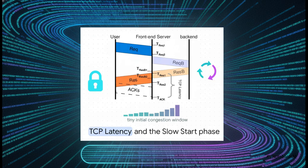And it gets worse. TCP uses this slow start phase. It probes the network capacity by starting with a tiny initial congestion window. We're talking maybe 4 kilobytes. By reusing connections, HTTP/1.1 lets subsequent requests bypass that expensive handshake and ride on a nice, warmed-up connection that was already cruising at optimal speeds.